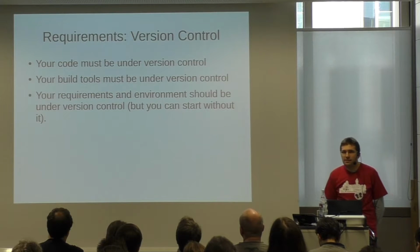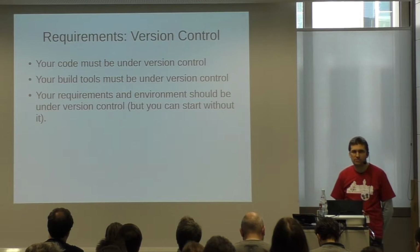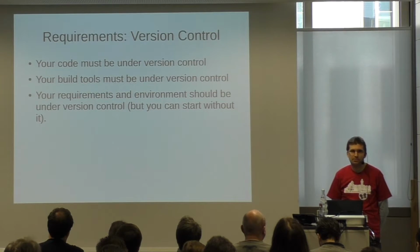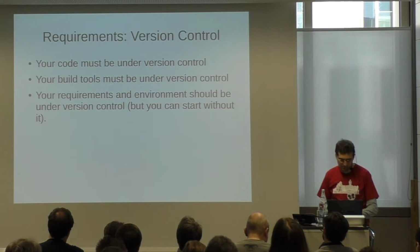And ideally, you also have the configuration of your environment under version control. So you use some kind of configuration management system and have the source of that under version control. But that's not actually a hard requirement for doing continuous delivery. We started out without that, and it still worked.